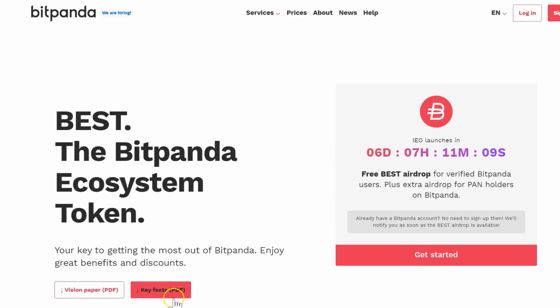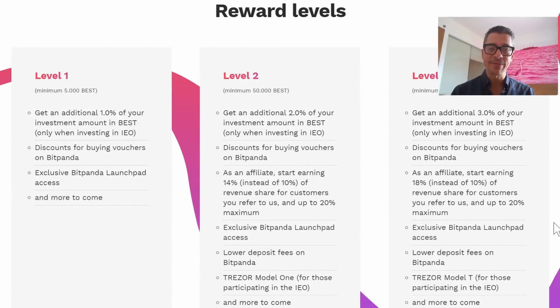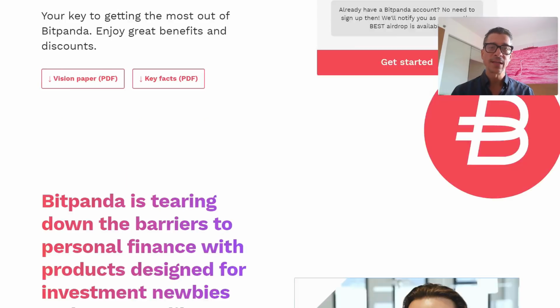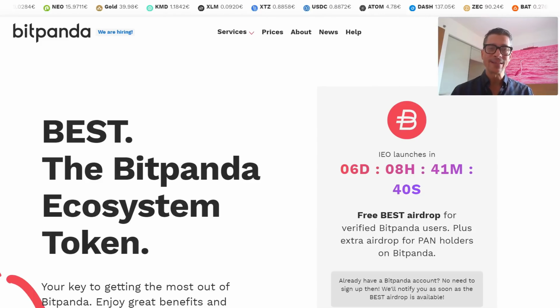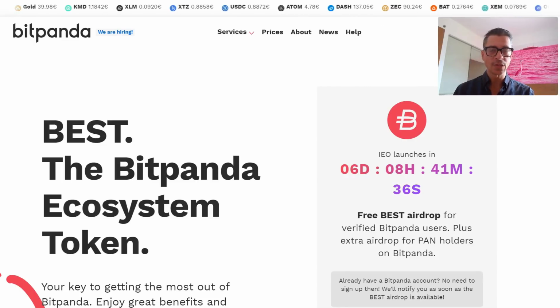Key facts, this is the PDF that I just looked at, and they have the white paper, which they call vision paper here. So I urge you to go and check out these links as well if you want to get involved. So this is about the token, guys. I feel that this will be a good one. I'm not going to say that it's going to perform exactly the same as Binance Coin token, but it has the potential to do very similar.